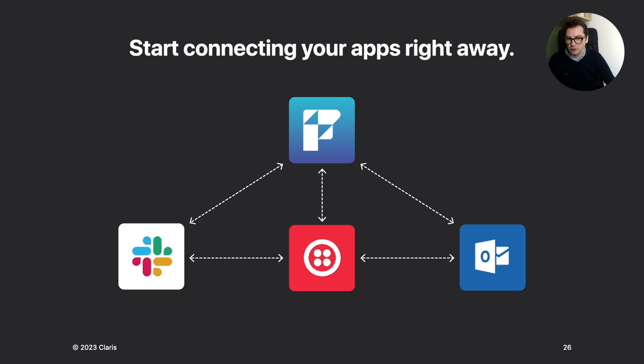Once you've got your free tier of Claris Connect set up, all you can do now is start integrating your FileMaker solution with other systems. So FileMaker talking to Outlook to send emails, or talking to Slack to send messages to your users inside your company, or to Twilio to send SMS, or any other thing that can be done with web services out there. So we think it is a great time for you to start leveraging integration to the next level through the use of Claris Connect.